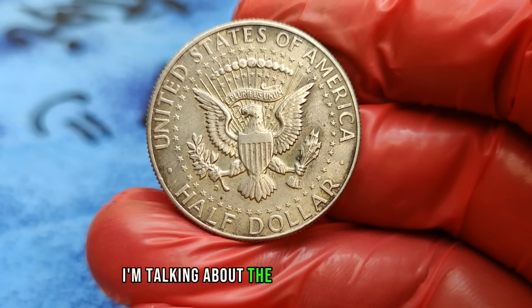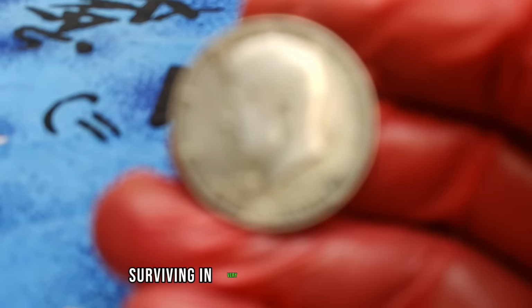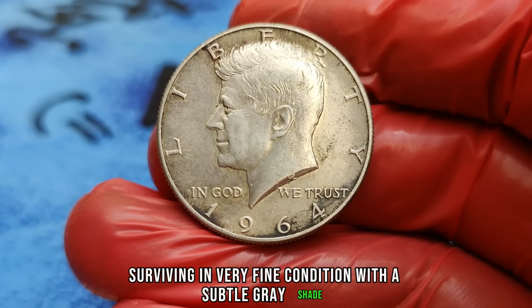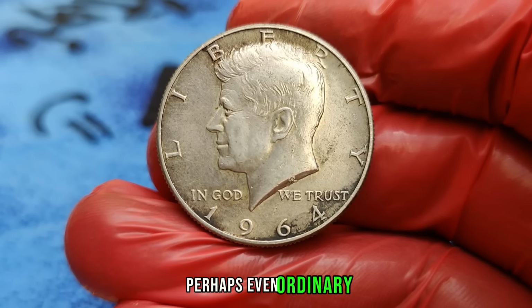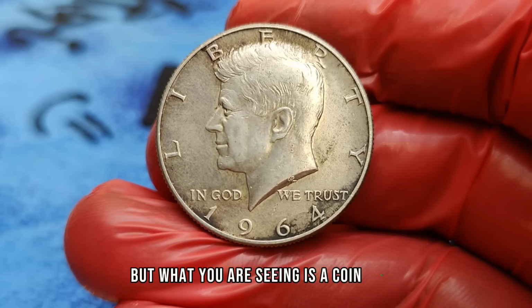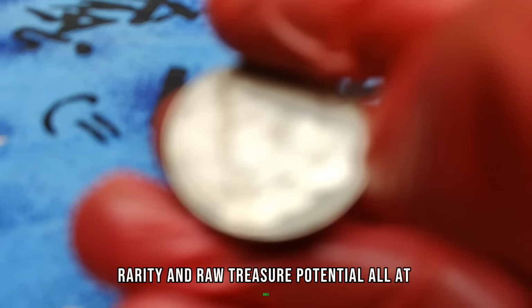I'm talking about the 1964 Kennedy half dollar with a D mint mark, surviving in very fine condition with a subtle gray shade. At first glance, it may seem understated, perhaps even ordinary. But what you are seeing is a coin that carries history, rarity, and raw treasure potential all at once.